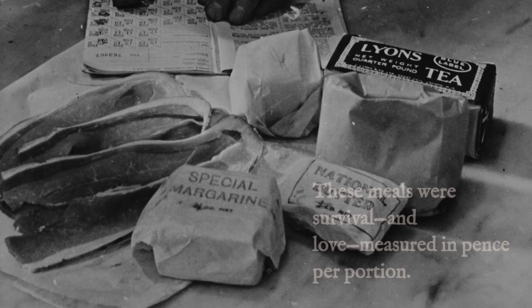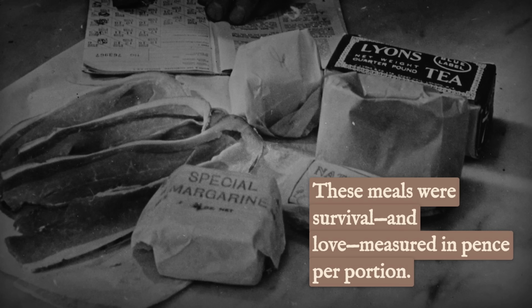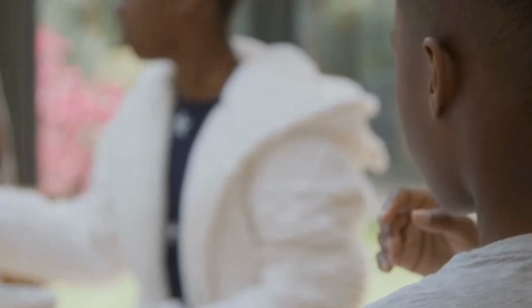These dishes were not just food. They were survival, and love expressed through economy. Care measured in pence per portion. Your mother knew. Your grandmother knew. Now, perhaps, you understand why they knew.